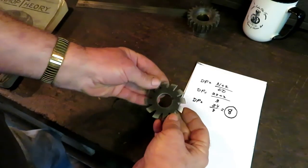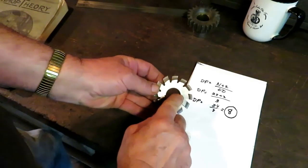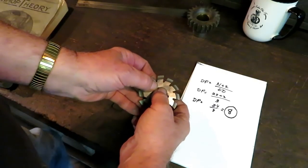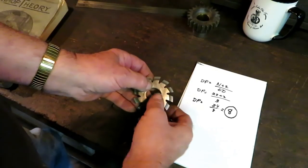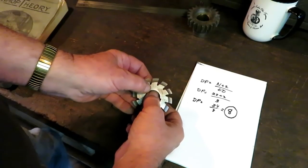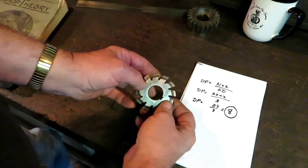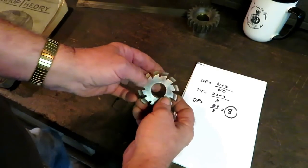Here's the cutter, and the cutter usually has all the information you need printed right on it. This one is a 14.5 degree pressure angle. Almost all the gears I ever came across in this shop were 14.5 degrees. There is another one, I think it's 20 degrees, that you'll find on more modern transmission gears and stuff like that, real high speed stuff. But most everything that I'm ever going to be involved in is going to be 14.5 degrees.